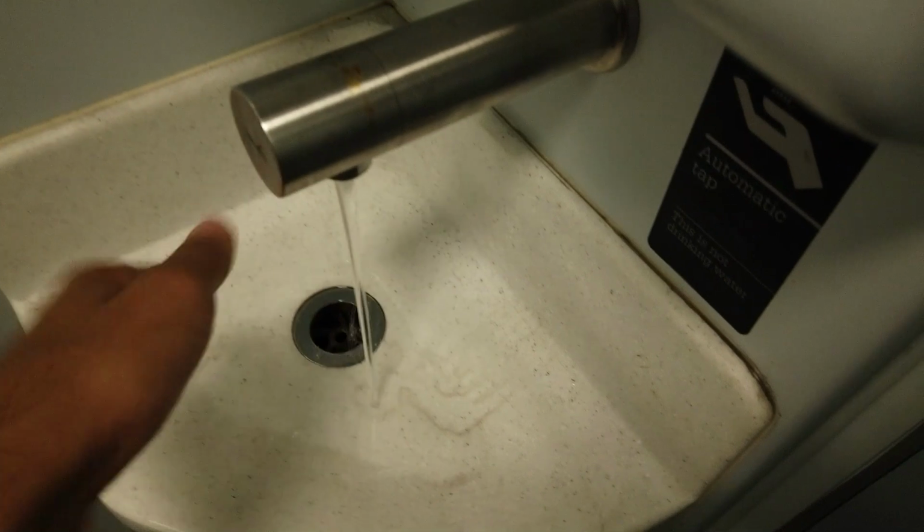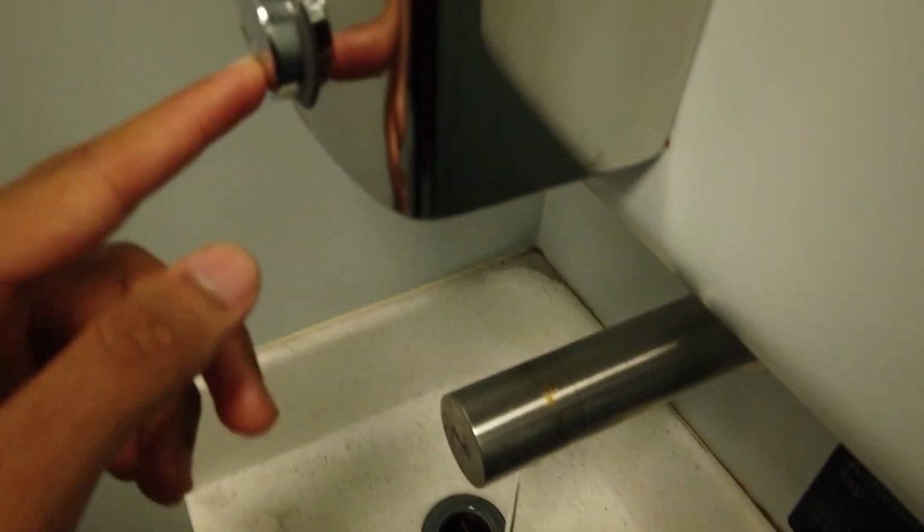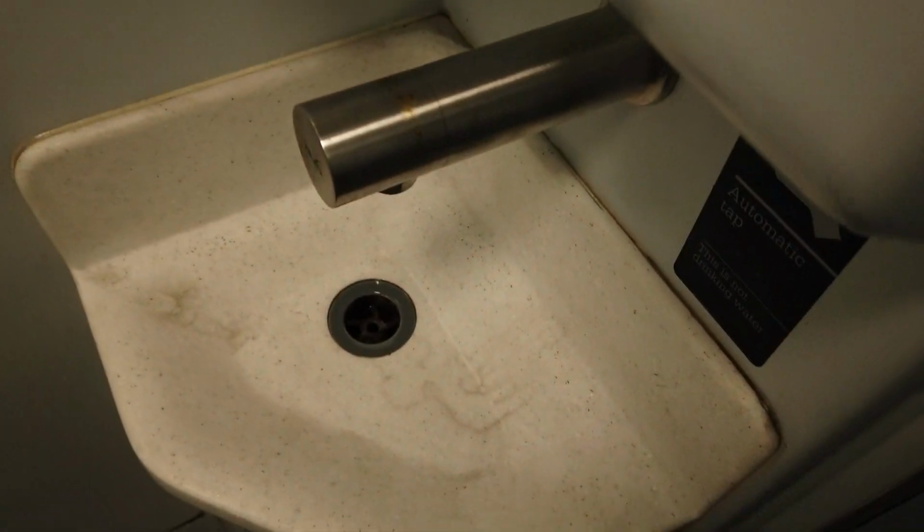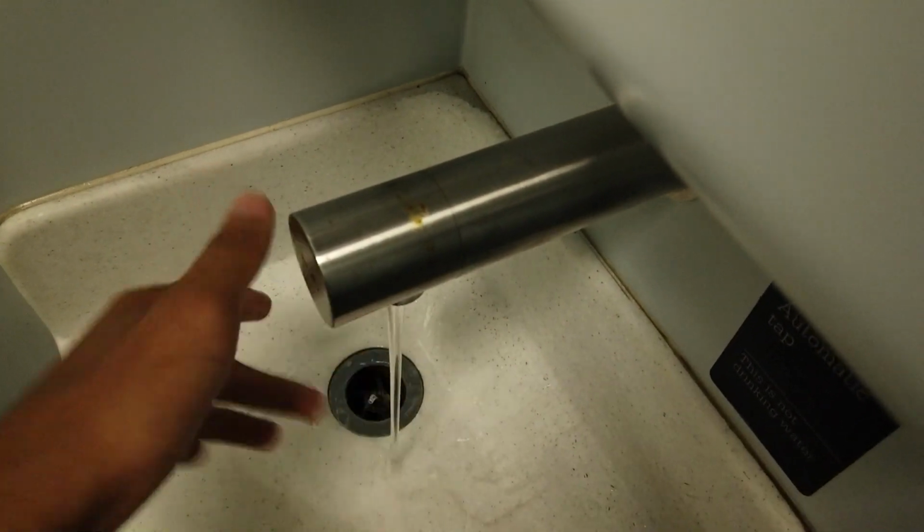Now then, let's take a look at the bathrooms, which can be found at each vestibule of the carriage. Well, this is not very good. The tap seems to be working fine, but the soap dispenser is either empty or broken, and these bathrooms do not feature any hand dryers. Also, just look at how dirty the entire thing is.